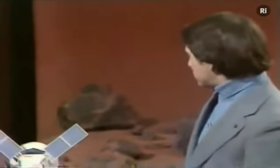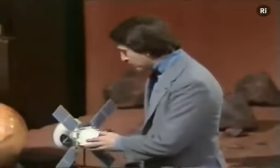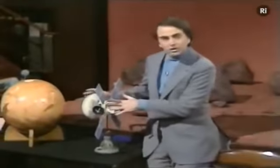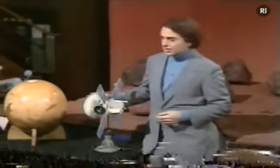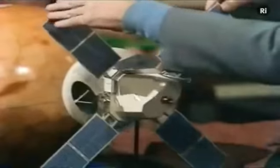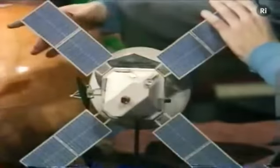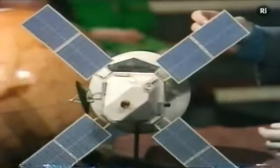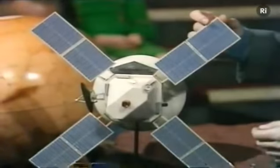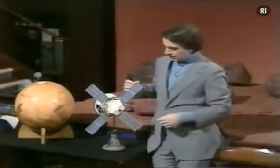The Viking spacecraft is shown here. This is a model of it. It is an orbiter-lander combination. When it is launched into space, these great solar panels unfold to convert sunlight into electricity and power the spacecraft on its year-long journey to Mars.